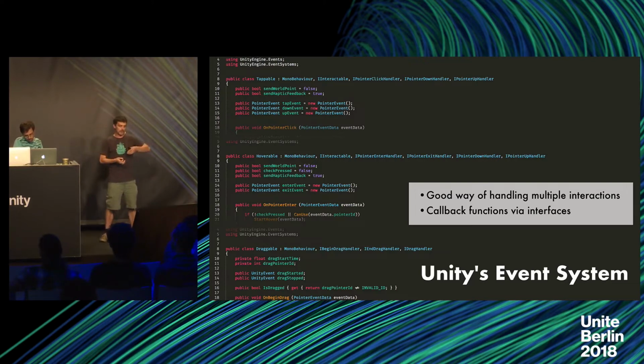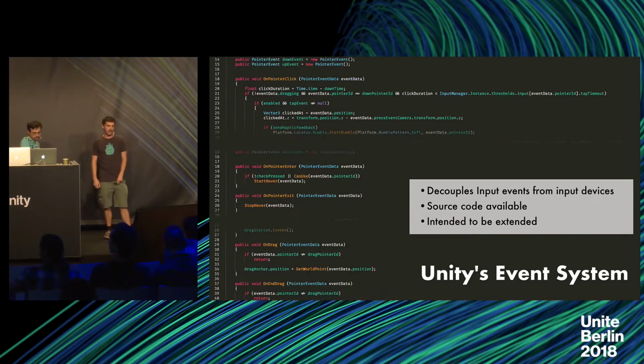So how to do it on the gameplay side is you have an object, you attach a component to it that implements interfaces from this event system. So, for example, an IPointerClickHandler or an IDragHandler, and it forces you to implement some callback functions that the event system will invoke later on. So, yeah, like OnPointerDown and so on. And inside there is basically all our game logic. Yeah, so what happens if you click on something and stuff like that.